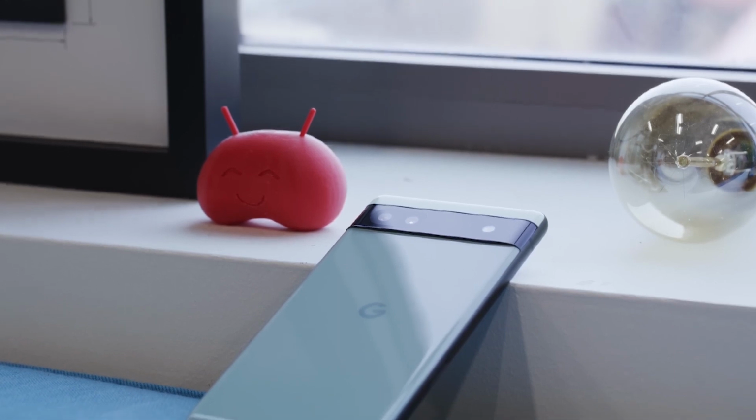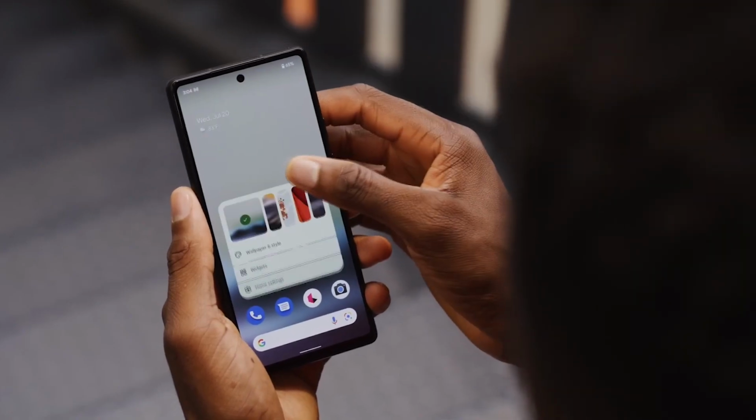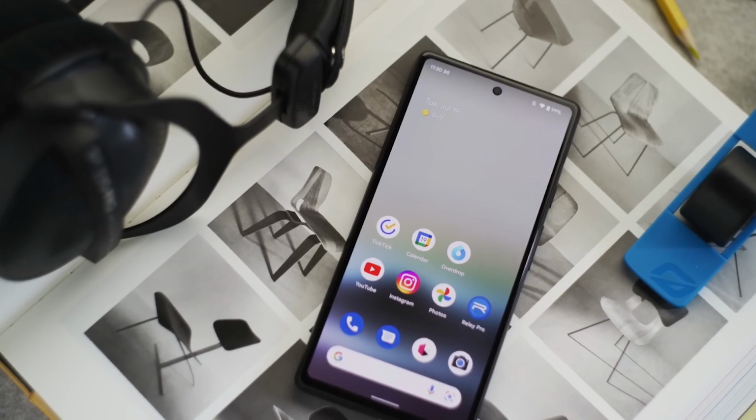Battery life has proven to be quite a puzzler with the Pixel 6a. Google promises up to 24 hours of regular usage from the phone. That's despite the fact that the Pixel 6a battery is actually smaller than it was on the Pixel 5a.